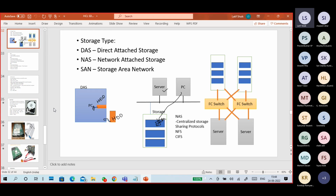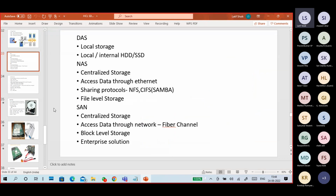So in enterprises, a large amount of data is required to be transmitted from one place to another place based on user requirement or server requirement. So they build a SAN storage. Okay, highly redundant storage. I didn't put that point here. I added one point here.